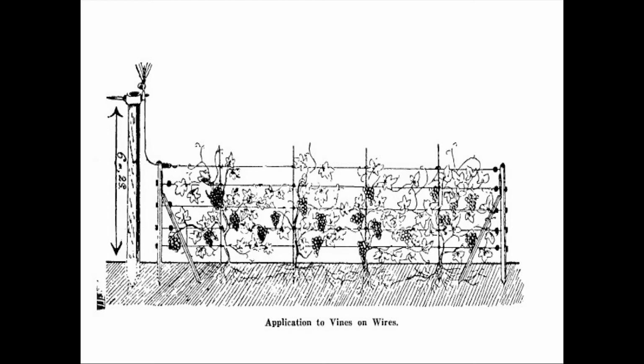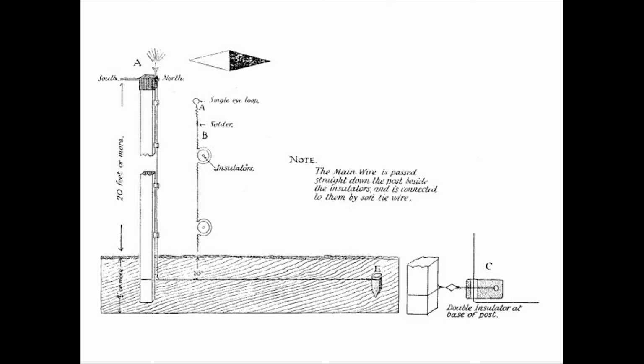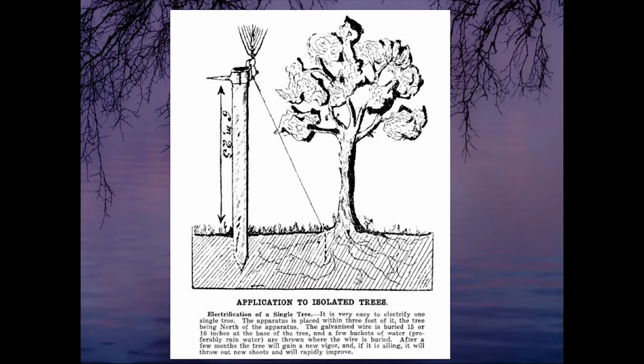And this is how it can be used when stimulating the growth on grapevines. And it can also be used to send the energy directly into the soil. And this is an area that Yannick Van Doorn has done a lot of research and practical testing with. It can also be attached to isolated trees, such as an old or sick fruit tree.